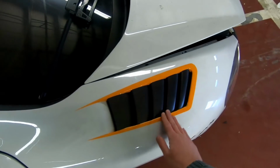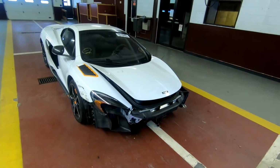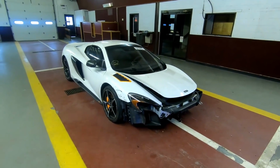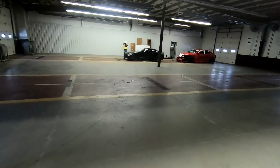It's probably going to be extremely hard to find these MSO fenders used anywhere. I'm going to put the current bid up on the screen. This thing doesn't have a sale date yet as far as I know, but I will update you once it does sell and for how much. But right now I'm going to go check out that Urus and the AMG GT.